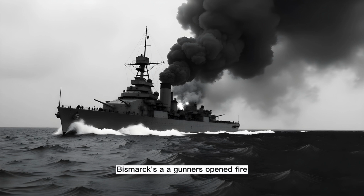Bismarck's AA gunners opened fire. Black puffs peppered the air. Machine guns snarled. But the Swordfish pilots flew low and steady, weaving through deadly tracers. They released their torpedoes one by one, skimming just above the waves, aiming for the vulnerable hull beneath Bismarck's waterline. And then it happened, a direct hit near the stern. The explosion tore into the ship's steering gear.